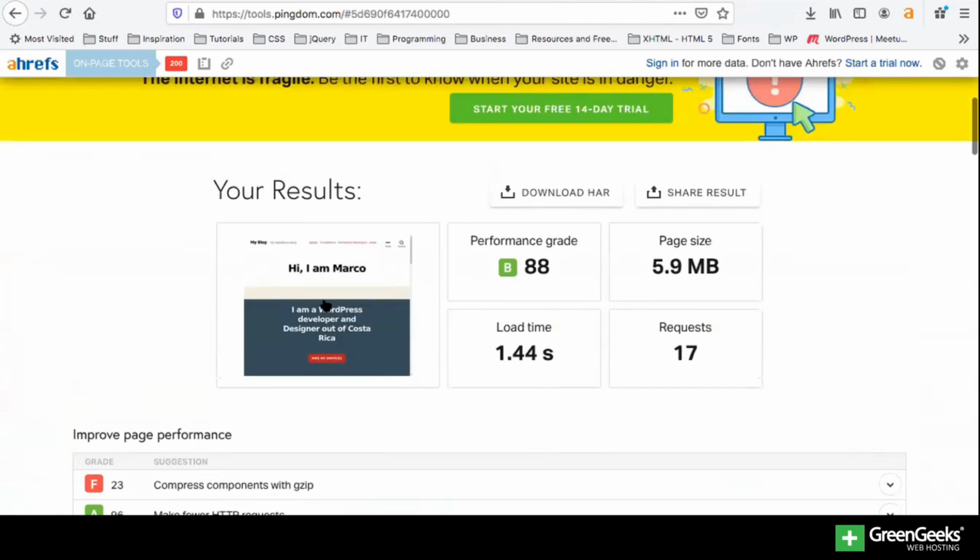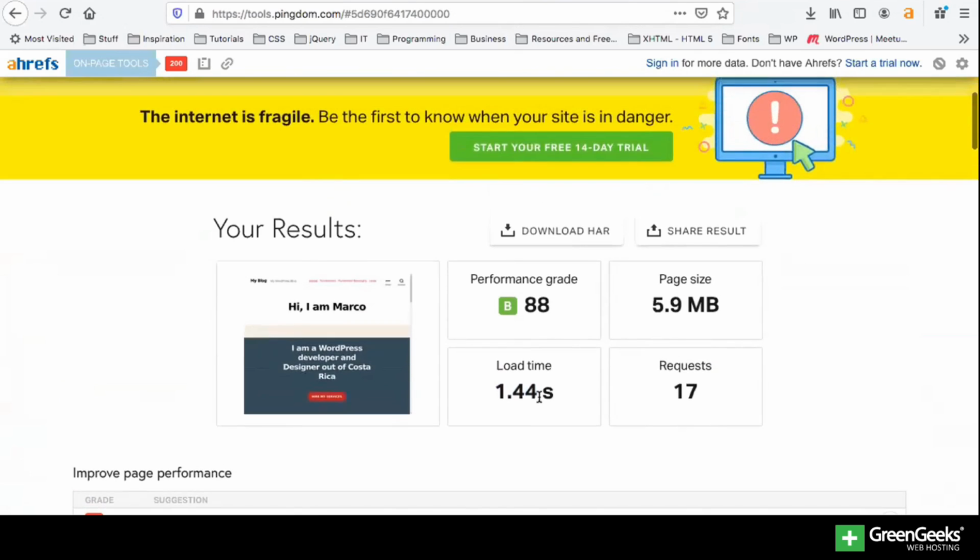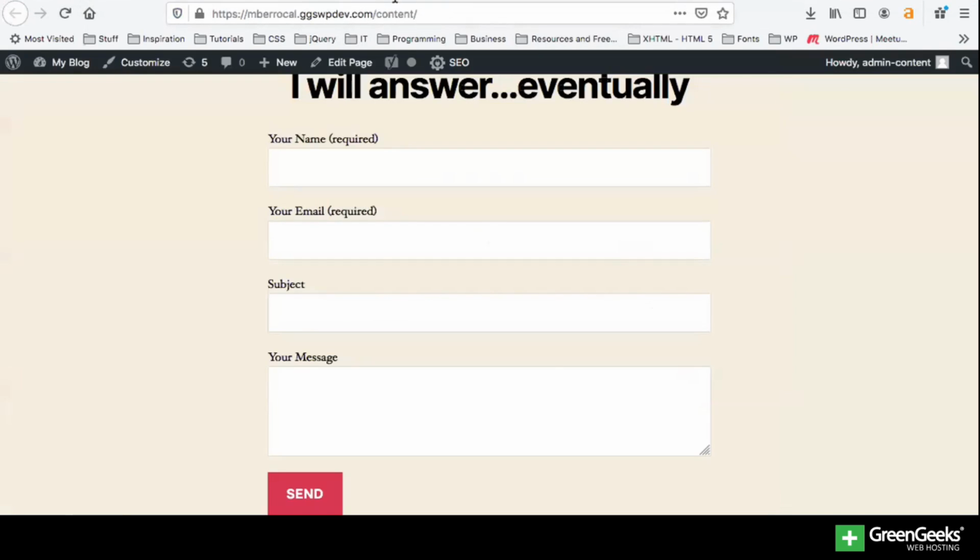Pingdom now tells me I still have the same size, but I have 1.44 seconds. That is still a good time, but it can even be better if we reduce this. The number of requests changed from 22 to 17, so I'm making 20% fewer requests, and that has to do with the plugins. Now I'm seeing results just by deactivating all the plugins that I had.